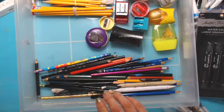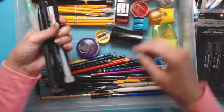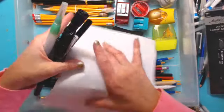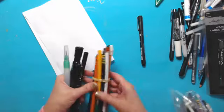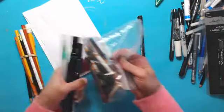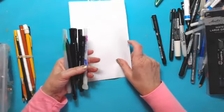All right, so let's see. Let me test out these real quick on a piece of paper because these will go in the pens. Let me just set this right here for a minute because I want to show you a couple other. Oh, wait. What are these? More nubs. Okay, see, it's just like never ending.